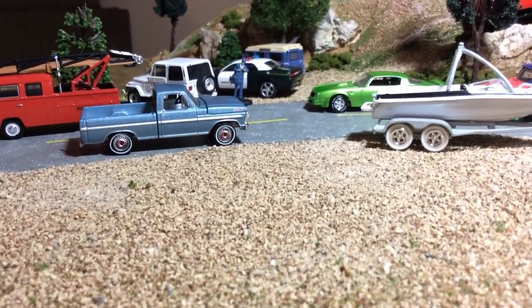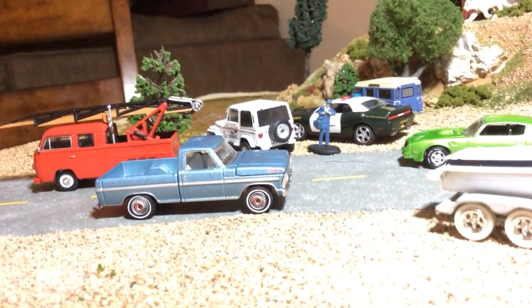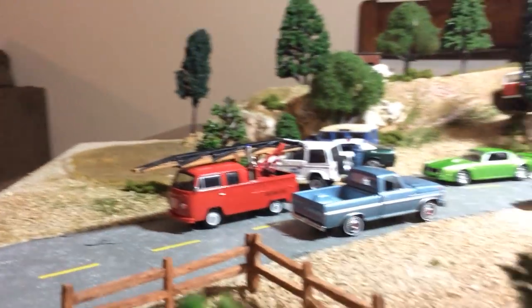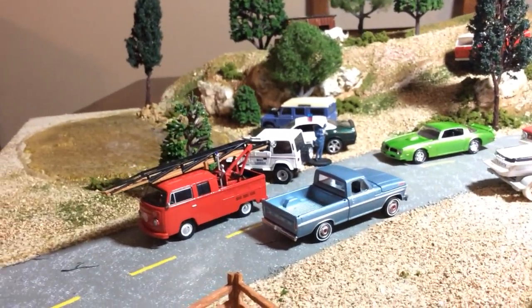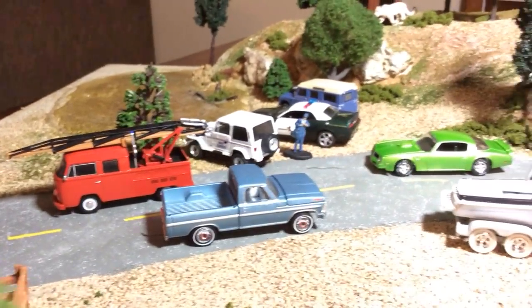Overall, I'm very pleased with it, except for the water. But even at this angle, I think the water looks fine. At ground level angles, I think it looks okay. Even up a little bit, but when you're right over the top of it, it doesn't look good.